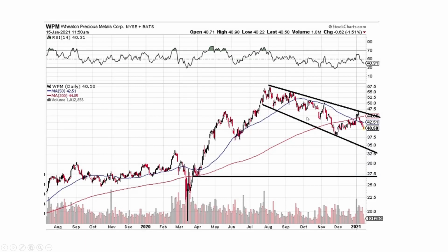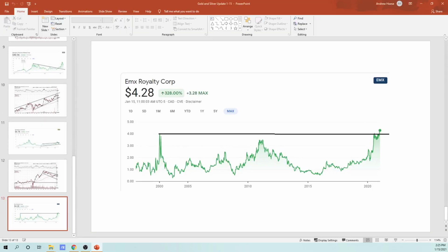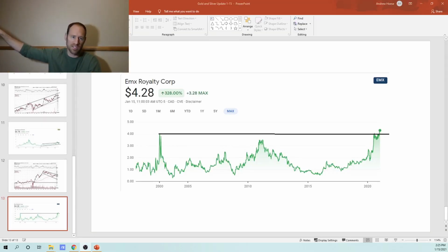Here's Wheaton Precious Metals zoomed in. We're in this kind of pattern just meandering downward. We haven't broken the pattern yet, but this is the pattern, and this is what it looks like meandering lower. Here's EMX Royalty, another royalty company that's got copper and precious metals. This thing's breaking out to the upside. So we've got companies that are breaking to the upside, and we've got companies that are in downtrends moving lower. So it's a very, very difficult read.